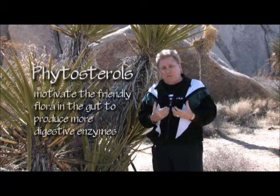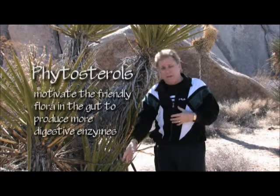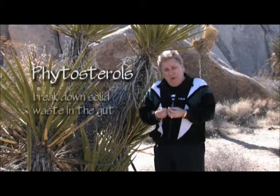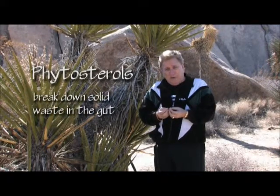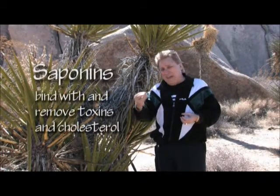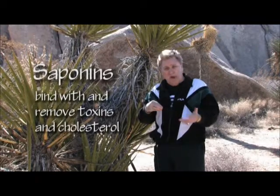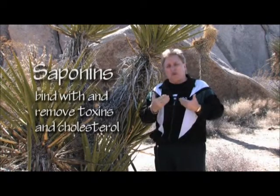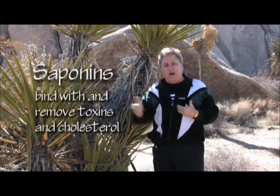Nice thing about it, of course, when you introduce it, because it's called detox, the phytosterols motivate the friendly flora in the gut to produce more digestive enzymes, much the way they do in the soil. By doing that, they're more readily able to break down any solid waste that's accumulated in the gut over a period of time into tiny particles that now make it easier for the body to flush through. Now, the saponins are able to attach themselves or bind with anything of a toxic nature in the gut, such as bile salts, bile acid, intestinal cholesterol, creating a molecule too large to pass through the gut wall, again forcing the body to excrete it.